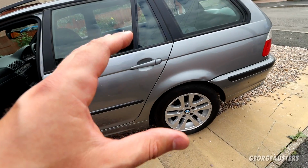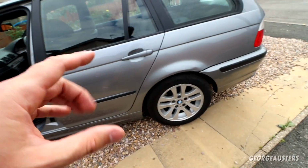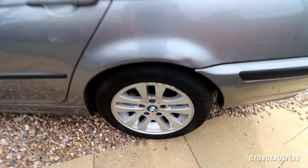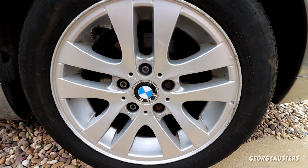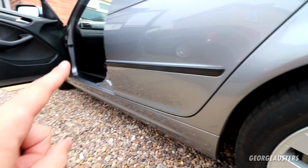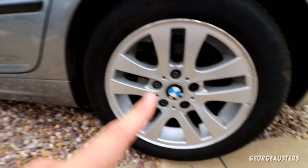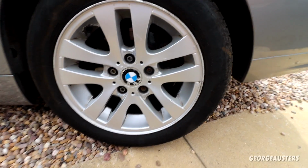pads. I think the car has had brake shields all round, I think it's had discs all round, I think it's had pads all round, and I think it has also had the handbrake shoe assembly replaced as well. But one thing I have noticed, the handbrake doesn't seem to hold at all, so I think they just need adjusting, which is not a big issue.